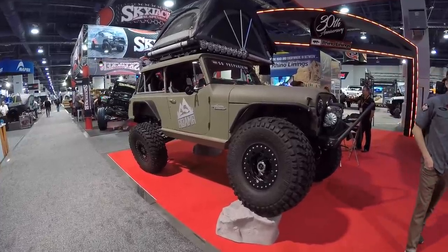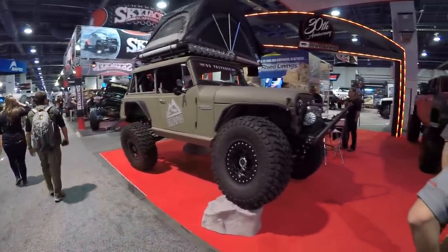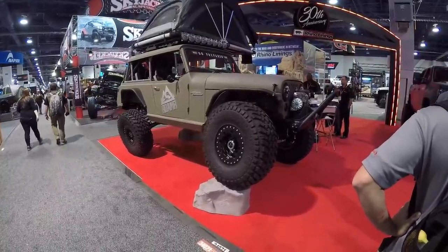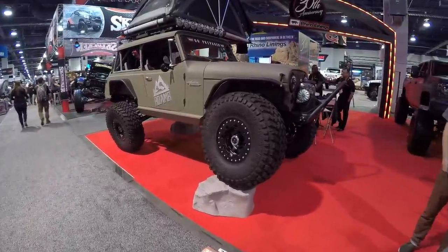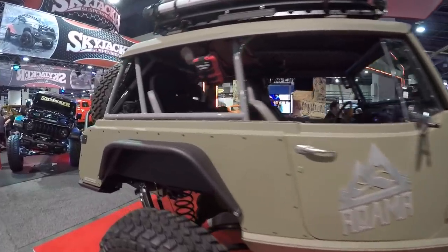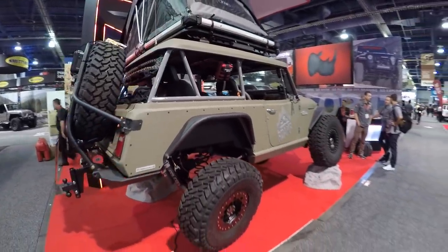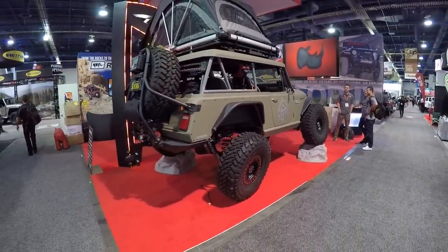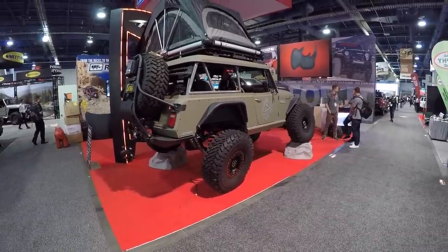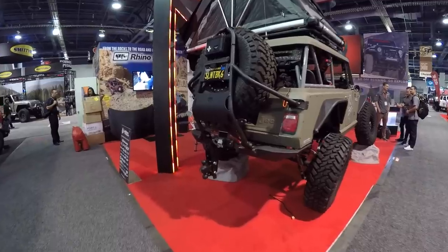This is a Jeep Commando, they're calling it, I guess. Oh yeah, because it's got the longer body, Jeep Commando. This is the Roamer. That's cool. Look how much room it has back here. Instead of having a regular two-door, it's like you have a four-door size Jeep, but with only two doors. That's beautiful. Oh wow, look at that Poison Spider tire carrier.